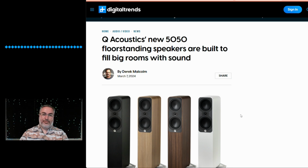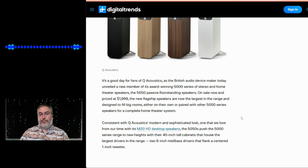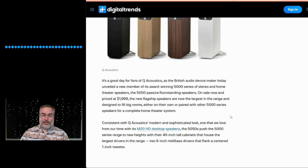So this is a 50-50 floor speaker. It says Q Acoustics new 50-50 floor-standing speaker, $2,000. So on sale now and priced at $2,000, the new flagship speakers are now the largest in the range and designed to fill big rooms, either on their own or paired with other 5000 series speakers for a complete home theater system. And when they say paired with other speakers, yeah, sure, but you have to have a home theater system that supports it. So most home theaters are getting up into that 10.1.2 range. So you have speakers that wrap around you, a center channel, and then either upward firing speakers or multiple subwoofers.